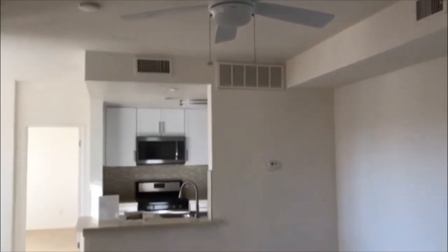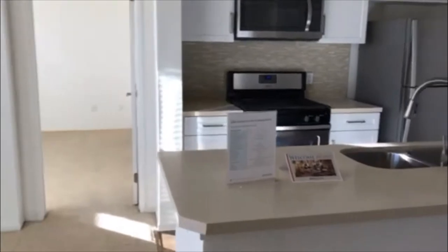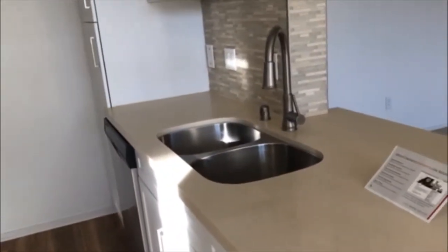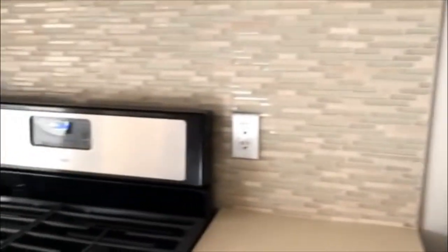And this is the living room. There's a ceiling fan. And also a pretty basic kitchen actually. Nothing really stands out. Yeah, nothing really stands out about this unit. Pretty basic type of apartment. Turn on the lights.